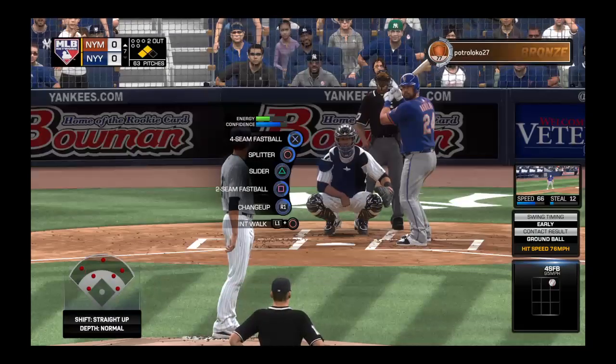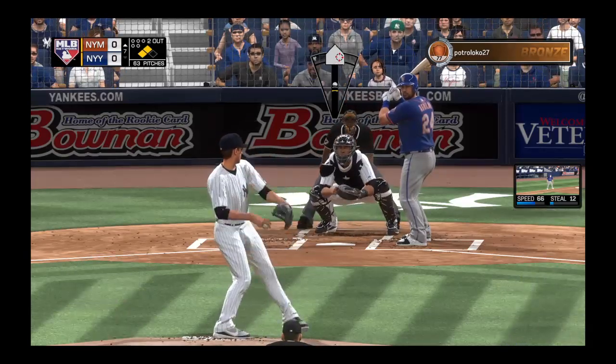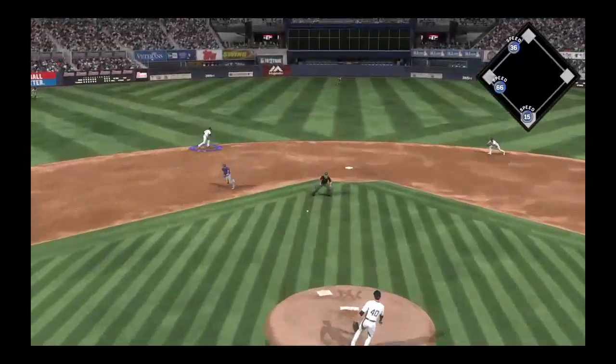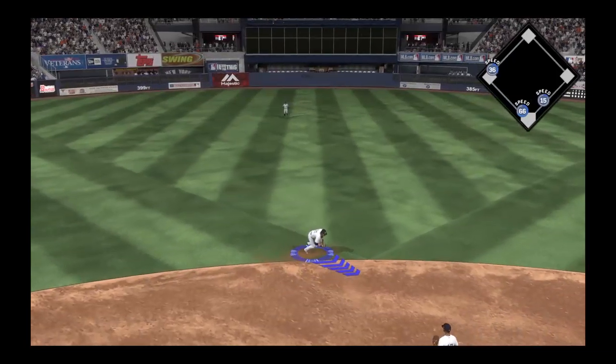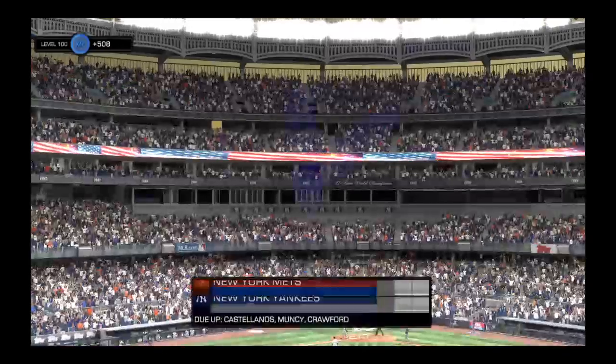Ready for another chance, Jesus Aguilar. It's been an 0 for 2 effort for him to this point. On the ground up the middle. Crawford dives. What a stop. The throw. How about that?